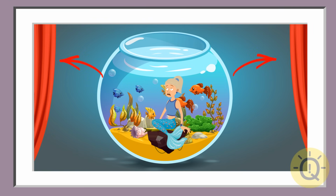See these theater curtains in the picture? It was a show for the inhabitants of the sea. Well, that figures.